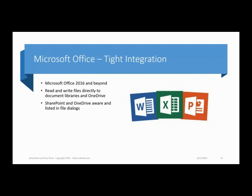So, when you use Microsoft Office right now, and you say open a document, you browse your shared drives on your server, maybe your S drive or your X drive or anything like that. Up until recently, Microsoft Office didn't know how to natively talk to SharePoint. But beginning with Office 2016 and now 2019, Microsoft Office can read and write directly to SharePoint and read and write directly to OneDrive. It's aware of it. It actually has it in the file dialogues, which I'll show you. So that makes it even easier to use.